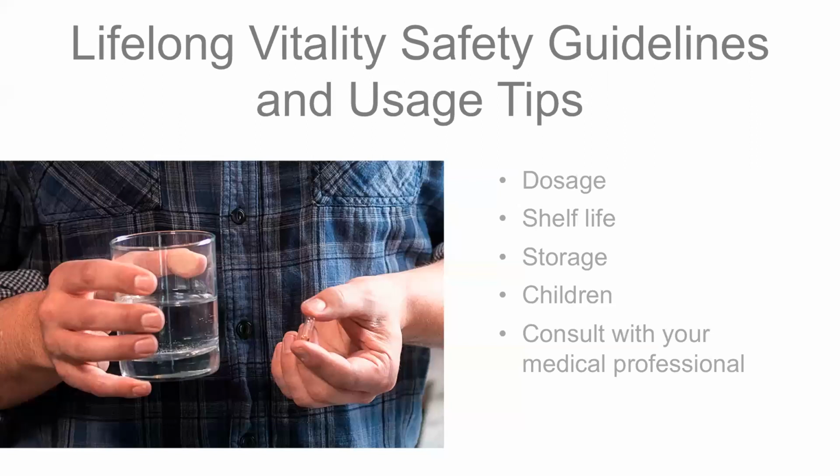So, storage of these, keep them obviously out of the sun. Children have their own version. There is a chewable multivitamin and a liquid omega. That is also an option for people who can't swallow pills. So if you're listening to this going, oh my gosh, I really want to take them, but I can't swallow pills, you've got the chewable version with the liquid.